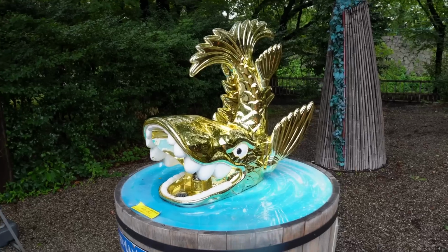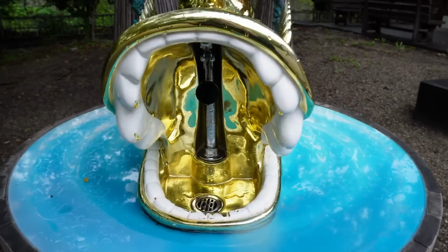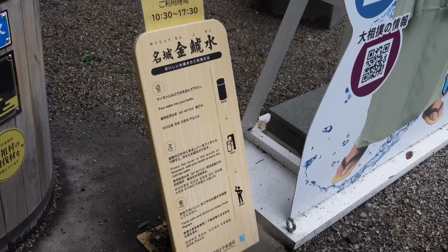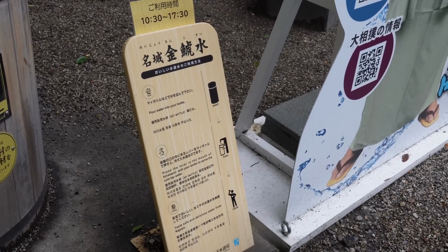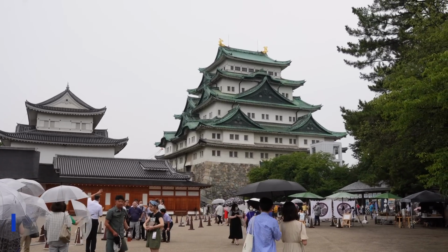There's actually a water fountain water right from here. We're gonna fill up my son's water bottle. It says to taste safe and delicious water from Nagoya. Entered the Nagoya castle grounds, and Gus is allowed inside. Not all castles, gardens and stuff let dogs in, especially of his size. There's usually sometimes a weight limit, so you want to check ahead of time. We were just hoping for the best.